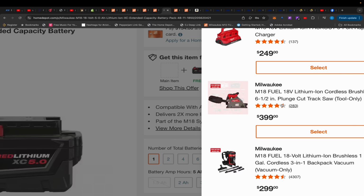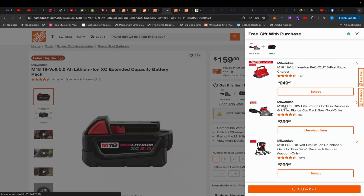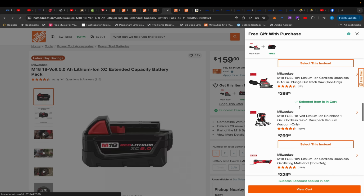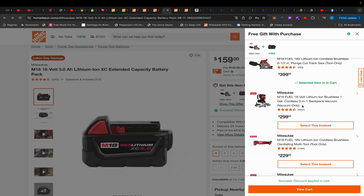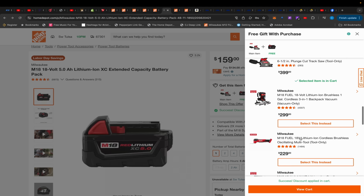Then we also have this plunge cut track saw. This will be $399, but when you add it, let's go ahead and see what this will be if we add that to the cart. That'll be $285, man. That's a big discount from $399. $285 for the track saw. You also have this backpack here, which I think this will break down to be like $194. Same for the high torque impact wrench.